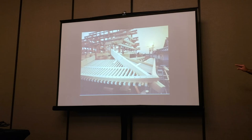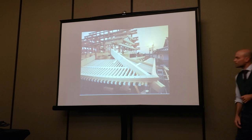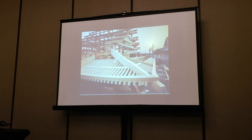Where again, you see the swooping purlins, and all the joinery that they'll employ, corner there or wherever, and the screws. And so here's a couple examples of just some of the architecture that they do.